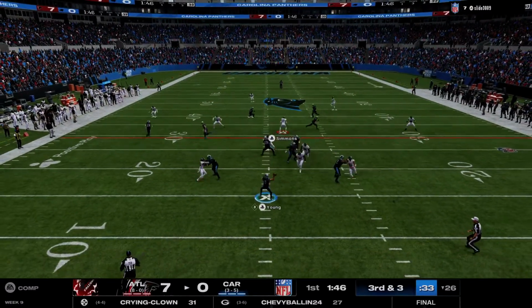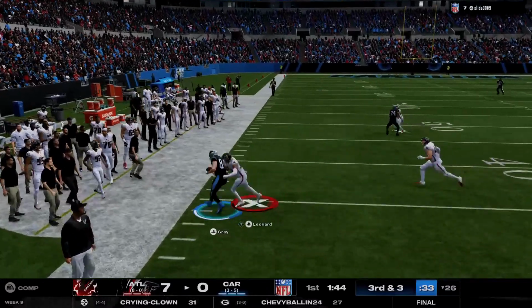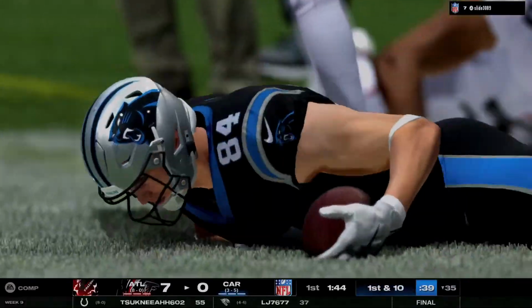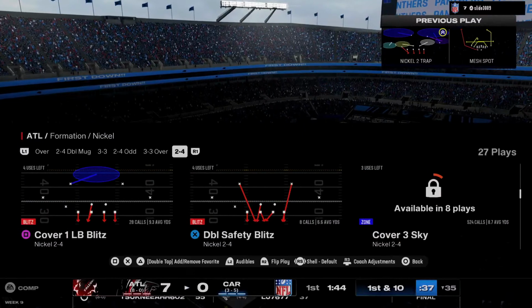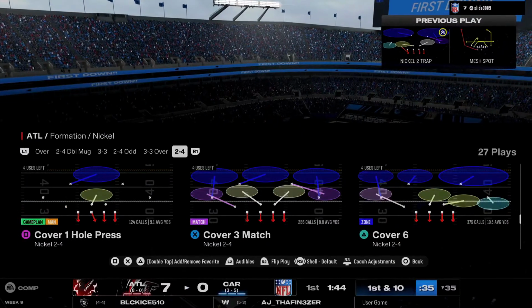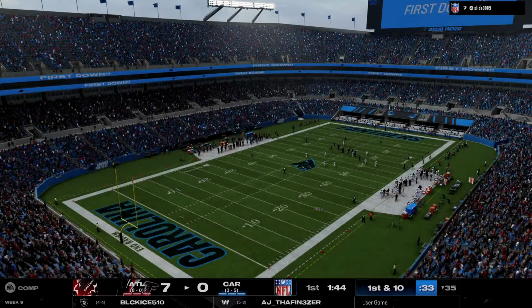Here's Young. Open man. That's the tight end, Gray. It's been a busy first quarter for him so far. His 3rd catch goes for a 1st down.